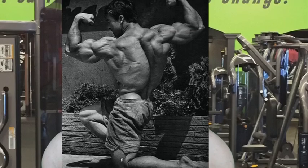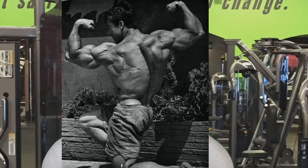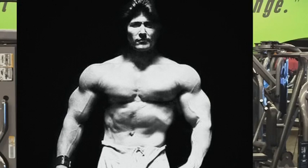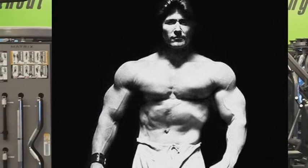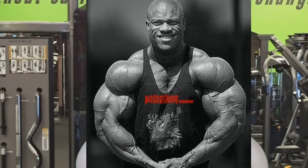Larry Scott and Don Howarth are two Iron Age physiques that were known for their deltoid development. Larry Scott actually had narrow shoulders, but camouflaged them with outstanding deltoids. Don Howarth had broad shoulders as well as well-developed deltoids. The current Mr. Olympia, Phil Heath, is no slouch in the deltoid development either.